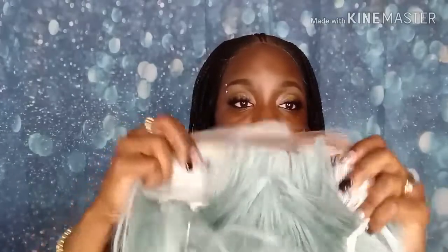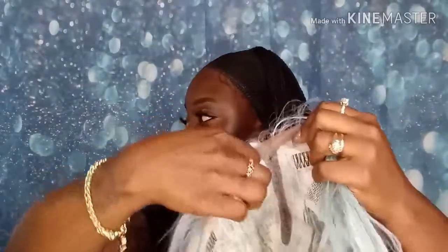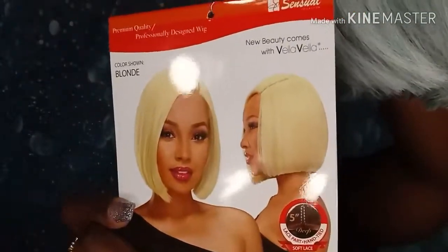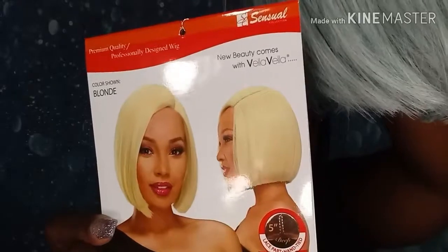I love it. And of course, it's not a full lace or anything, but it does have the little lace for the part and the lace that's on the front. And it has two combs in the front and one in the back, as well as the adjustable straps right here. Yeah. So I think it's a side part, you guys. Yeah, it's a side part, see? And look how the cut is so blunt and nice looking right there. I love that.